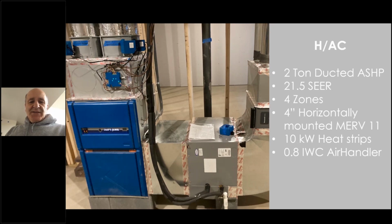So 2-ton ducted air source heat pump, 21 SEER, 21.5 SEER, 4 zones. The 4-inch horizontally mounted MERV 11 filter. I didn't mention there are MERV 13 filters in the conditioning ERV, both for the inlet and the outlet air, and about 0.8 of an inch water column air handler, a little bit higher than typical, and that's largely because of that duct system with the medium velocity ducts. Next slide.